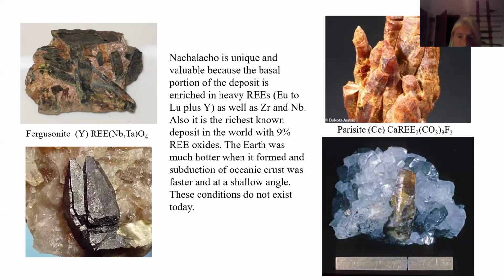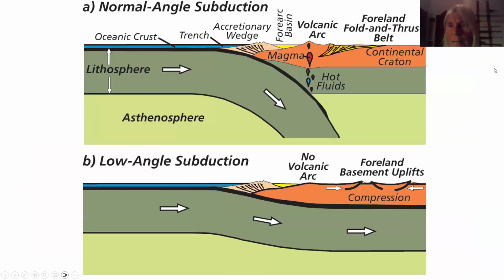But also there's many, many radioactive elements that have short half-lives. Aluminum-26, for example, I think it's 13,000 years or something. So there's a lot of heat from the formation of the planet, but there's also a lot of heat from radioactive elements. And when it's gone, it's gone. It doesn't come back. So the conditions for these rare earth elements in these ancient Archean crusts, in these ancient shield rocks, they simply don't exist today.